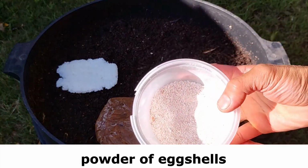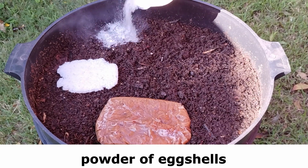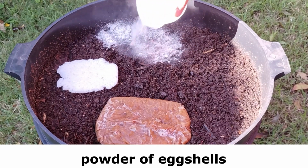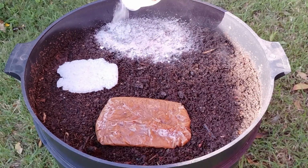This is a powder of eggshells. I sprinkled it around this area. It also decomposed within a week in the last video. I'll try it again too.